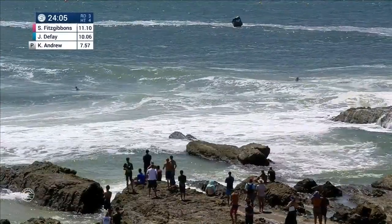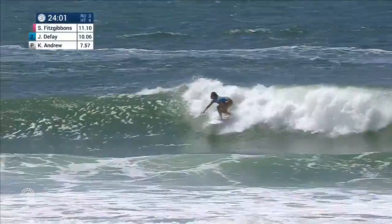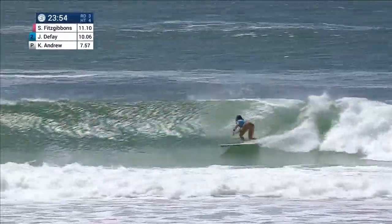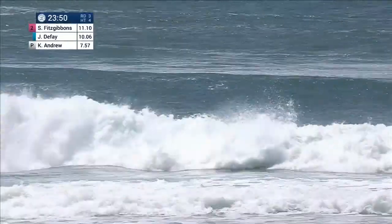Second, Keely Andrew with a 5.0 in first. Still waiting for scores for Keely. And more waves on the way. This one's setting up for Johanne Defay. Little power hack to get this one started. Quick snap to get down the line and a healthy looking flow, but she can't hang on.